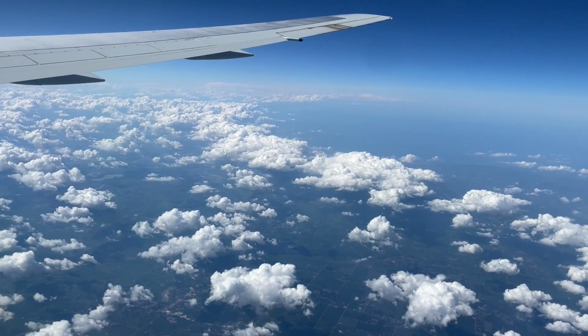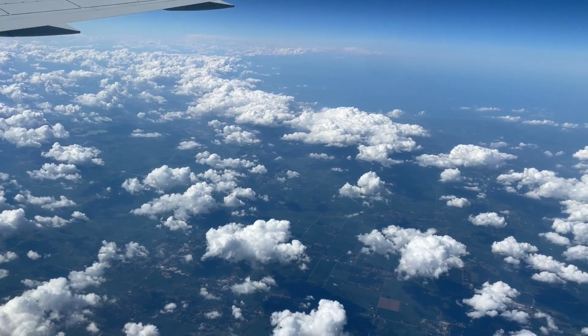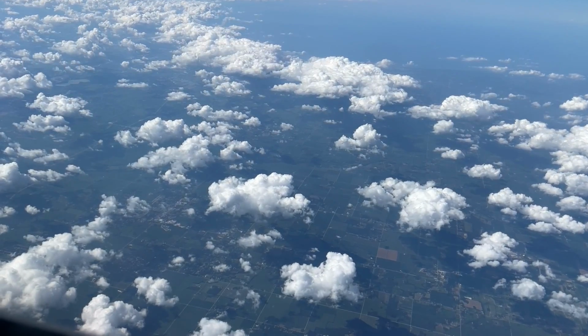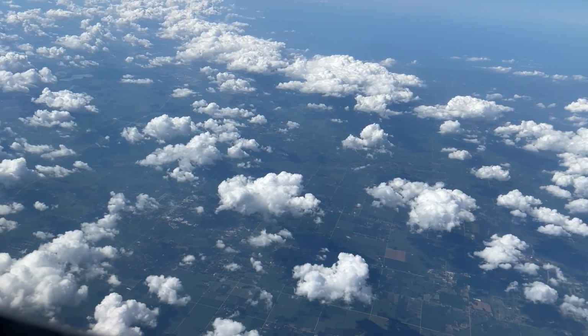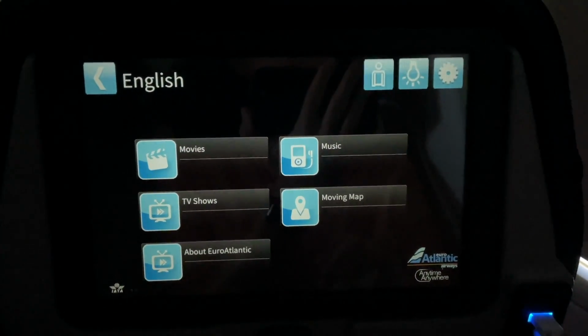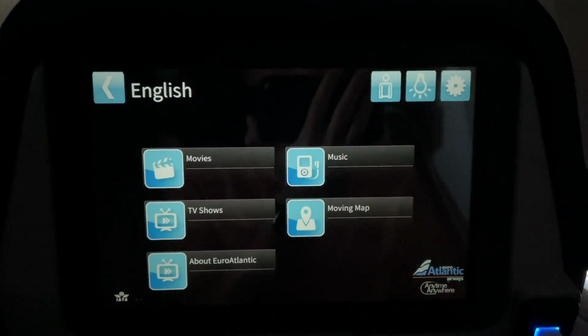Now that I was awake, I was desperate to try and figure out how far we actually were towards Oakland. So luckily I went to the seatback TV and used their seatback map feature. However, when I clicked on the seatback map feature, all it did was start flashing at me, and it never actually gave me a map of any kind. So this is when it was time to get creative.